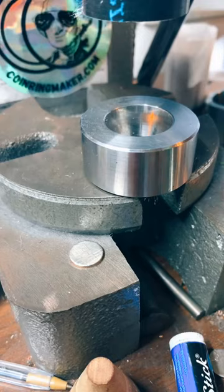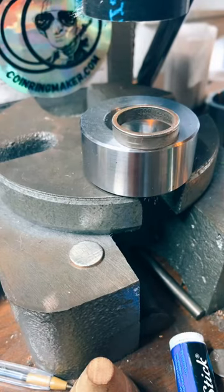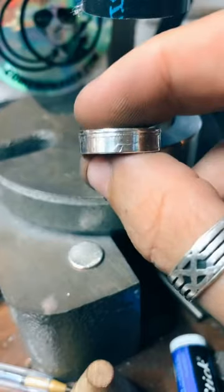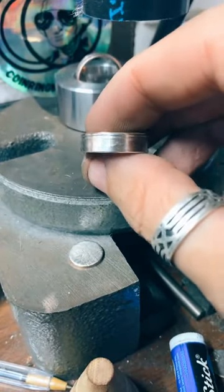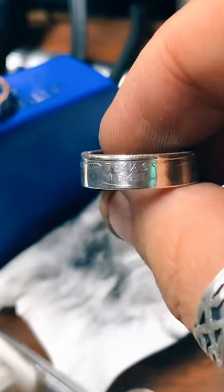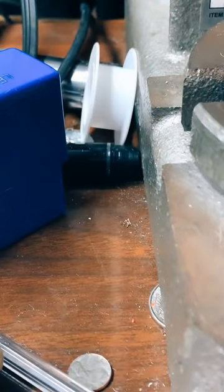Show a finished piece, absolutely. Let's see here. So this is a 90% silver Texas quarter coin ring. I'm trying to get some better lighting and focus for you. And this has sat for a little bit, so it could stand to use a little polish. I'll shine it up for you.